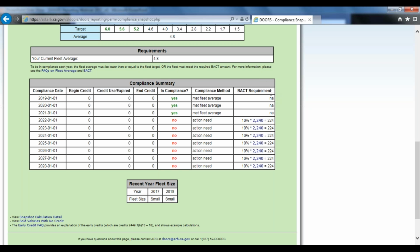So you can see over here on the right, it's the backed requirement column. It will tell you that you need 10% of your total horsepower in backed credit in order to push out your compliance date. So for this fleet, it needs 224 horsepower worth of backed credit. And we're going to talk about a couple ways to achieve that backed credit, and we'll take some actions and see if we can earn that backed credit.